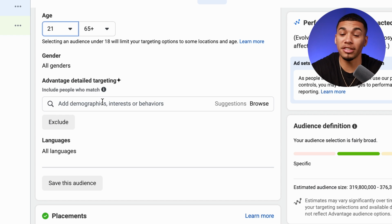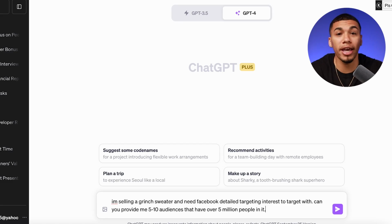And then right here where it says advantage detailed targeting, this is where we're gonna go ahead and select our interests. So from here, you can think about what interests that you wanna do, and you can keep it very simple. Just think of like Christmas, Grinch, and things like that. Or you can also use AI to your advantage to just make your life even easier and speed up the process.